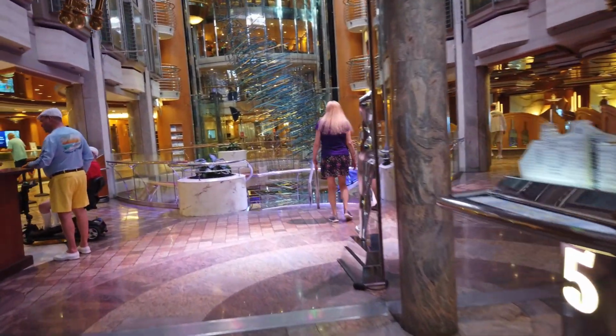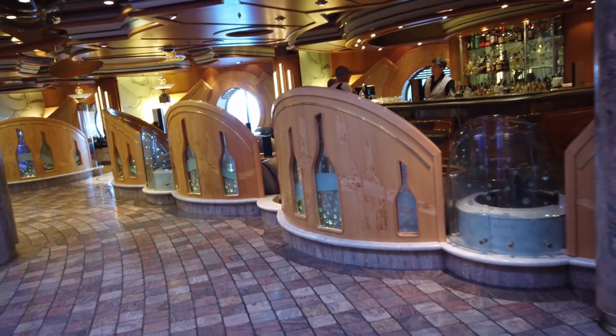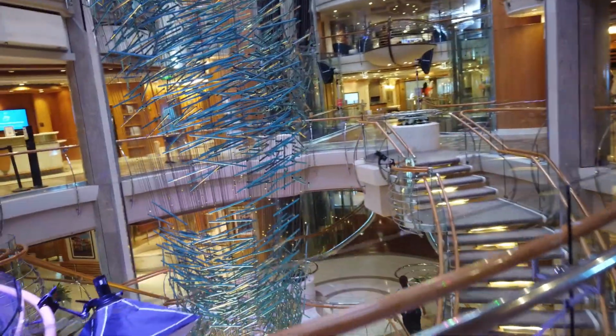Now we're exiting the promenade. Over to the left here is guest services. Over to the right is a bar with a nice seating area. And we get this interesting looking sculpture.